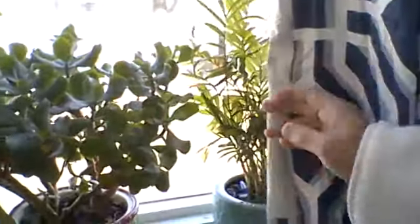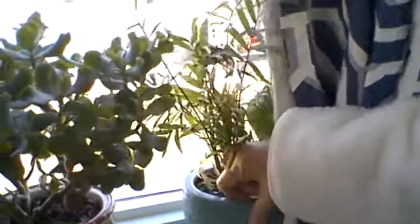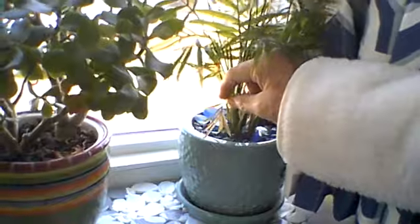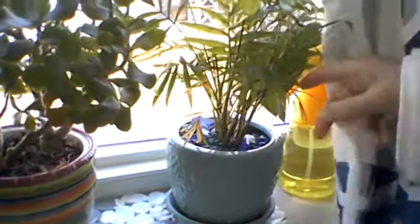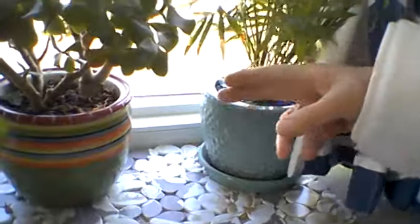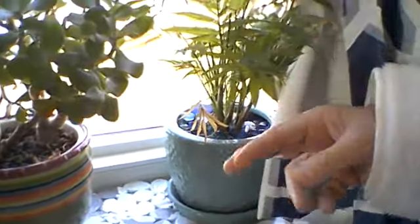Here's my little palm. You can see it's not doing very well, but I mean, it's all I could do for the last 3 weeks, surviving. So I guess my plants have done well too. They've survived the coronavirus also. But I'll get in here later and trim all these little dead leaves off. I don't care for that.